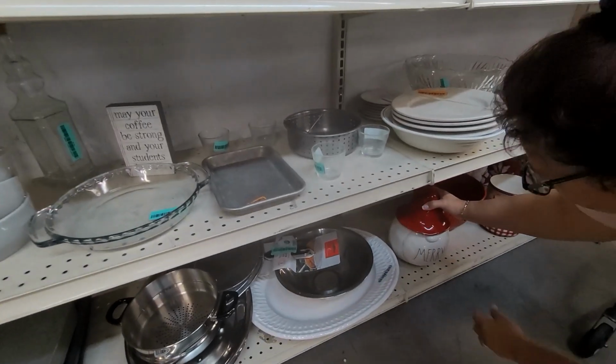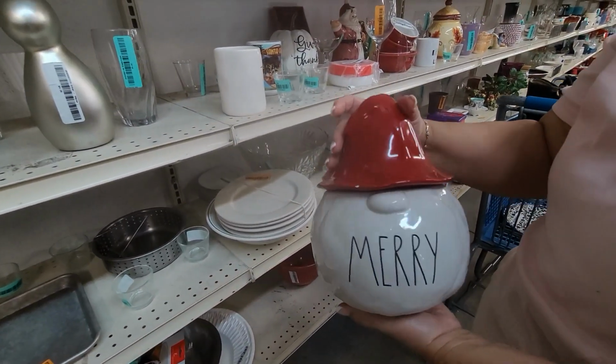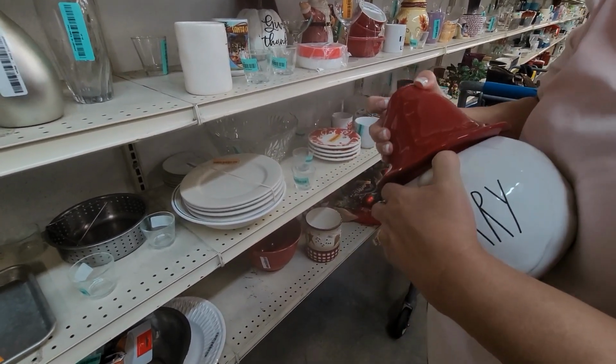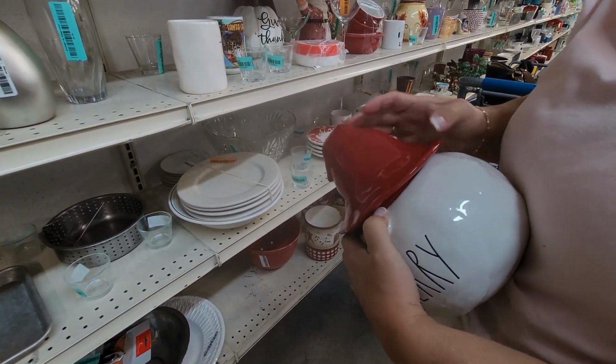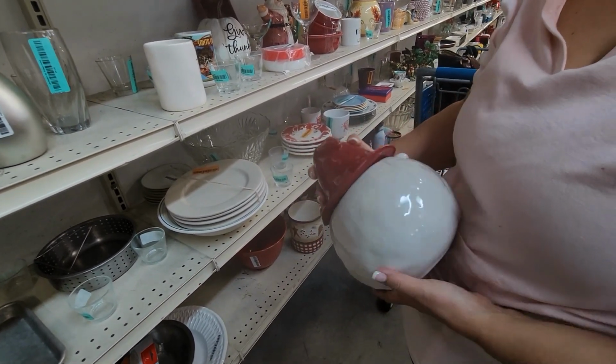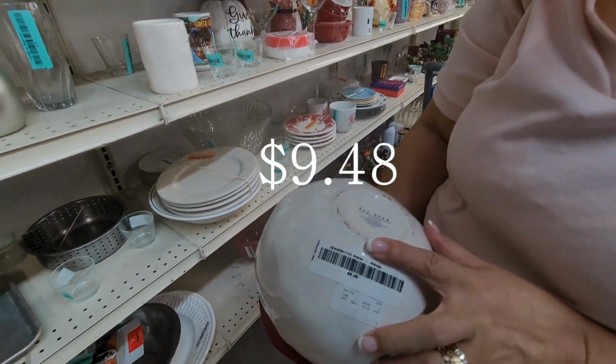I thought this Ray Dunn cookie jar was so cute. It's a gnome, obviously, and they wanted $10 for it, and I was really considering it. I checked it over really well, and ultimately I did find a chip on it, so that solved my dilemma. I had to leave it there.